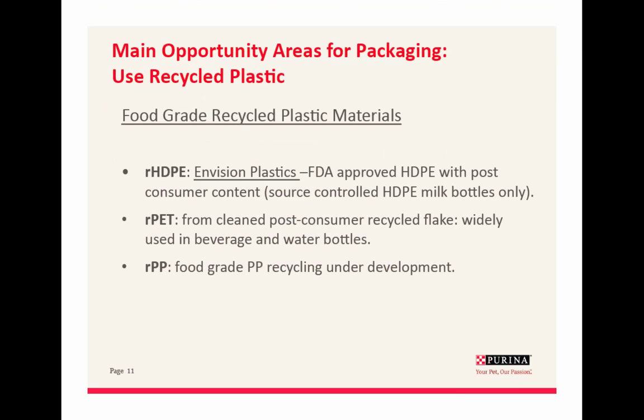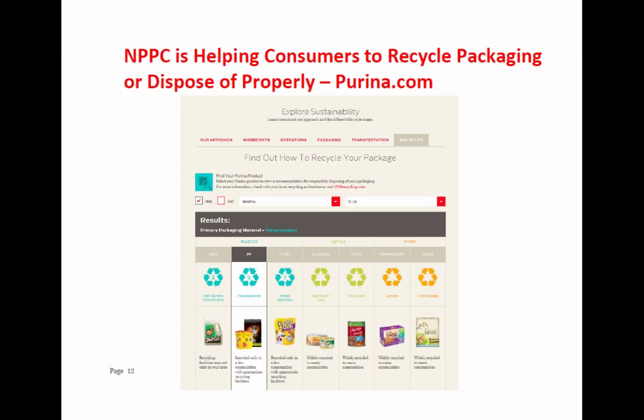So we're doing a lot in-house to investigate different polymers for recyclability as well as product protection, doing lightweighting and that type of thing, but we're also finding ways to partner with consumers to help them recycle or dispose of the packaging properly. Here we've created a packaging recycling tool on our website for consumers to know what their package is made of and how and where to recycle it. And then next slide.